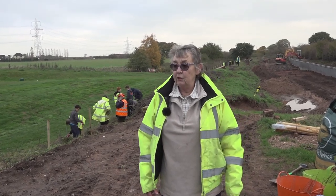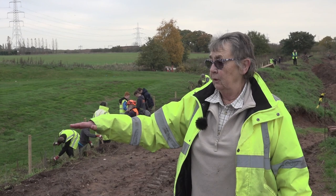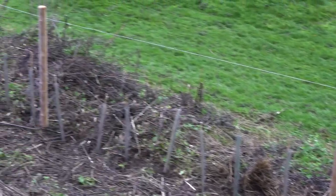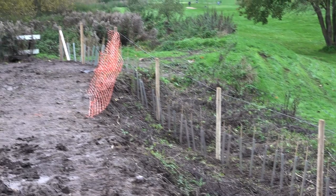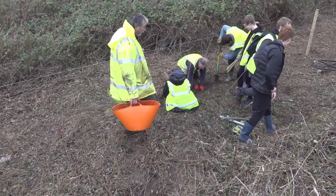So we're planting them to create a hedge along this fence line, which is the border between the golf course and our land, and the canal channel, obviously. So the more we can put in trees, hedges, obviously the better for wildlife and biodiversity.